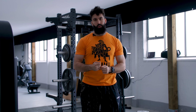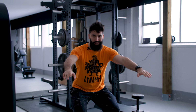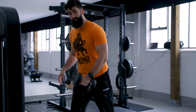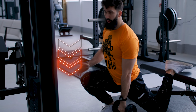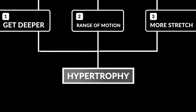Another good reason to use single leg training especially is for extra depth or mobility. Many lifters struggle to go deep while squatting with both legs at once. However, if you adopt a single leg approach instead, for many lifters, you'll be able to go a lot lower than if you use both legs at once. So if going single leg allows you to get deeper, get more range of motion, get more stretch, that will likely be a bit better for hypertrophy.